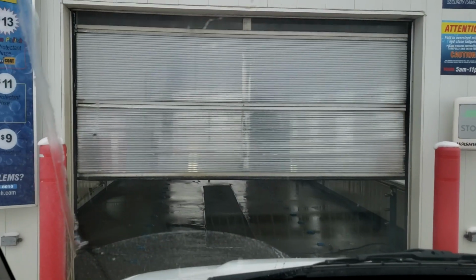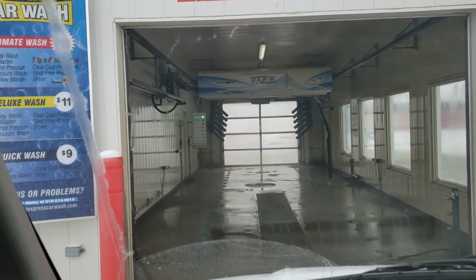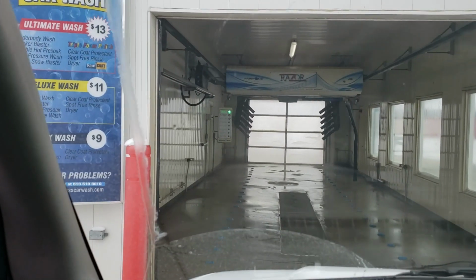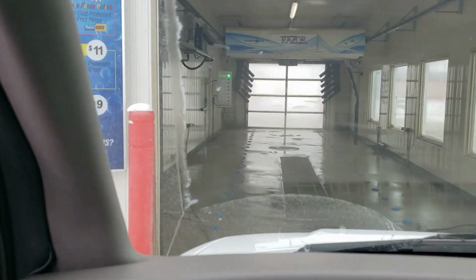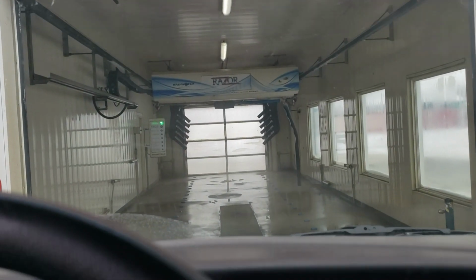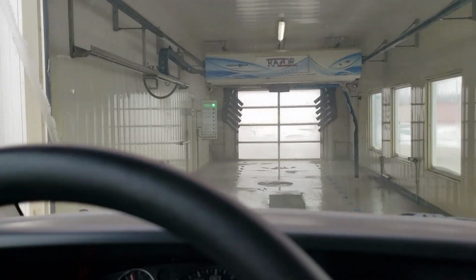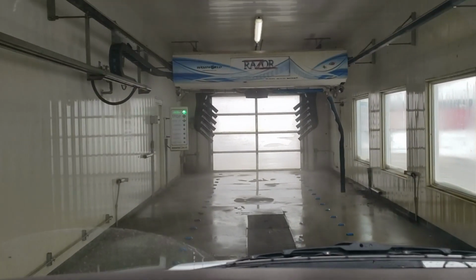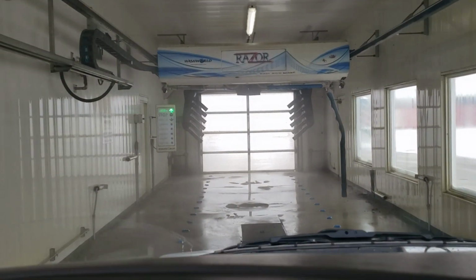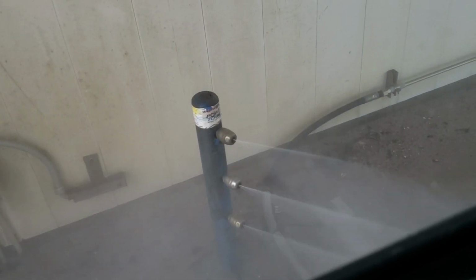What do we got here? Oh my lord, another Wash World Razor. What is with these Wash World Razors lately? Everybody up in this area's got Wash World Razors. Yeah, I'll drive forward. Just let me get my window up. This is the Wash World Power Tower.